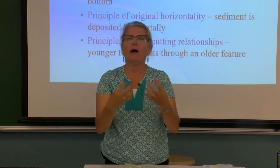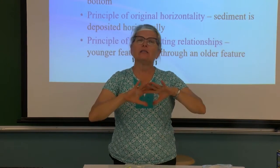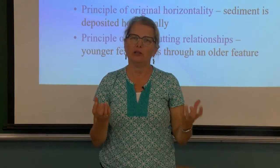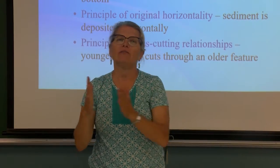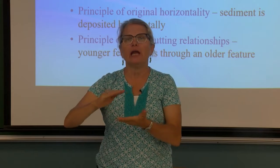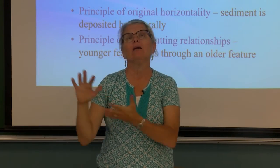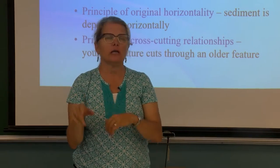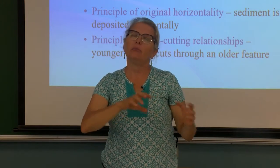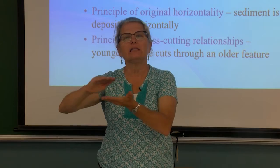The theory of evolution, or the theory of plate tectonics, is the best explanation we have right now for that particular topic. So the theory of evolution is our best explanation for how life changed from the beginning of life. The theory of evolution has nothing to do with the origin of life. Nothing. It's simply lots of lines of evidence that tell us how things evolved.